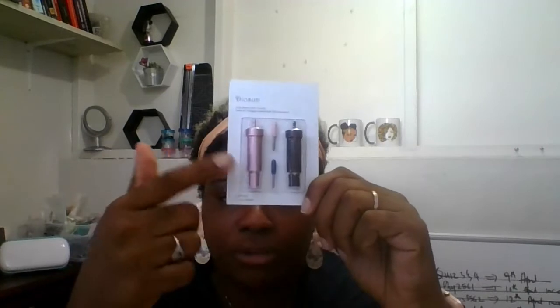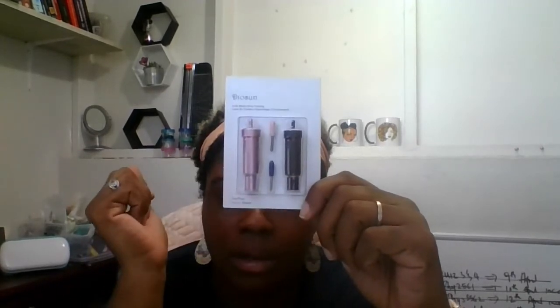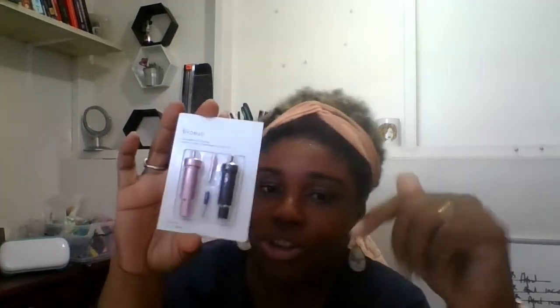So the other thing that I picked up that I've wanted to get for a while, this is the housing for the deep point blade, and this is a fabric housing and the fabric blade. So I was going simply for the deep point blade, but then I found the kit that has both of them.